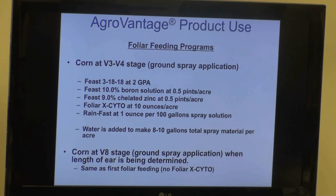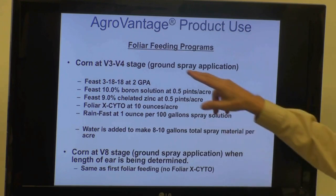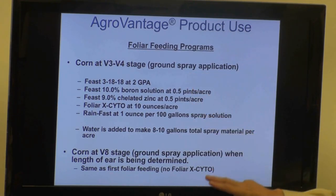And then he uses Rainfast at 1 ounce per 100 gallons of spray solution. Don't go any higher than that. And then he adds water to make that into an 8 to 10 gallon per acre mix. Okay. Now at V8, so this is the early stage. V3 to V4 is where he targets.